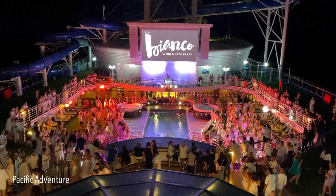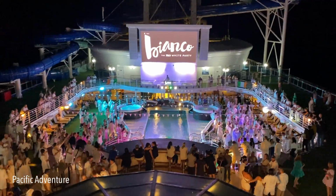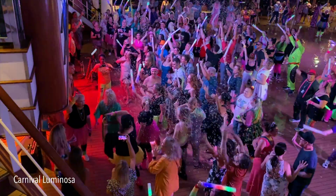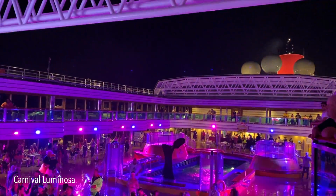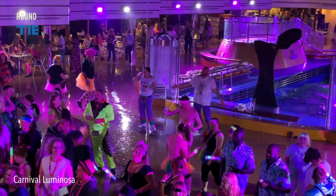When the sun sets, each ship has a great deal of fun on offer by way of themed evenings like P&O's Bianco Party and Carnival's 80s Night. Plus, there are nightclubs or spaces that convert to one, with DJs playing music into the early morning if that's your jam. I think this category is a solid tie.